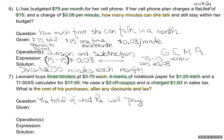So now, as I go to organize my given, I have a lot more given than I used to. I'm going to want to put them in a logical order so it's not just numbers dumped everywhere. I'm going to keep related numbers together. For example, I'm buying those 3 binders, and each one of those 3 binders is costing me $3.75. So I'm going to put those together. 3 binders at $3.75 each. It's related. Same thing for the notebook paper.